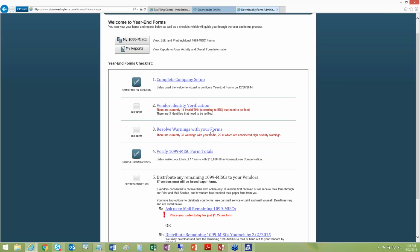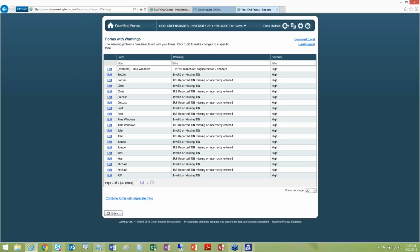Any other warnings that may exist with the forms, you're going to be made aware of here. We have different levels of severity on these warnings. Anything that is a critical level, you would be blocked from filing, at least until you called us up and worked with us to address those. Generally, a critical warning is something that we know without a doubt would cause the IRS to reject that file. If we know the IRS is going to reject the file, we're not going to let you submit it. That's what we're in the business of doing, helping you automate the filing process.